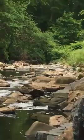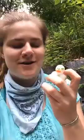The second thing that we are looking for is ducks or other waterfowl. I don't see any. Actually, I think I see one way down there. It's a little too far away for me to show you. But there are ducks here. I've seen them before. I also brought along a little thing to show ducks. Got a little duck here.